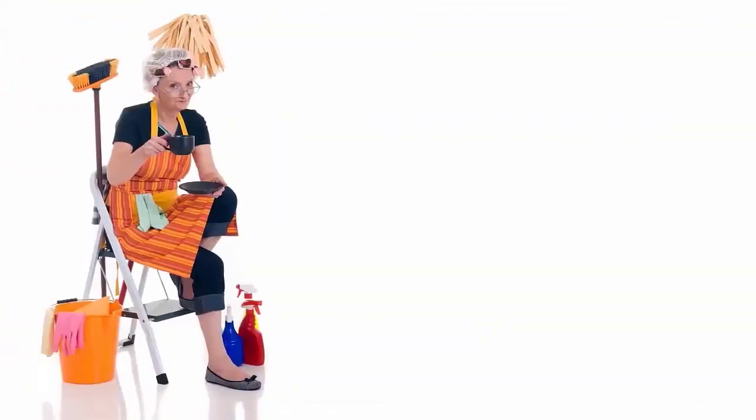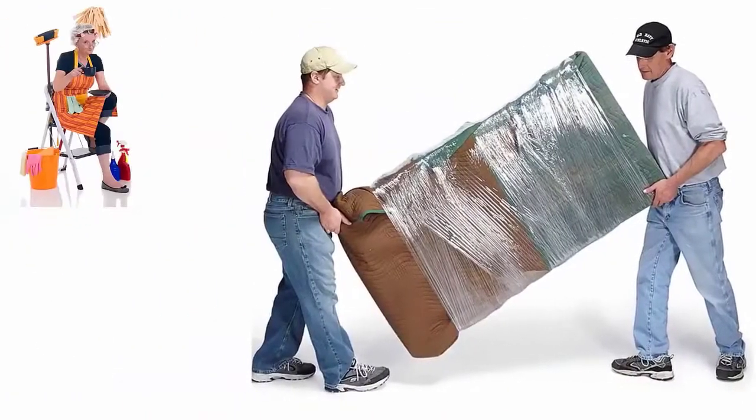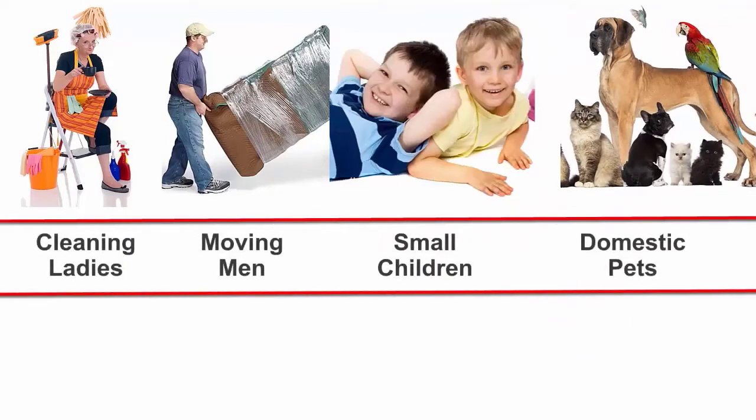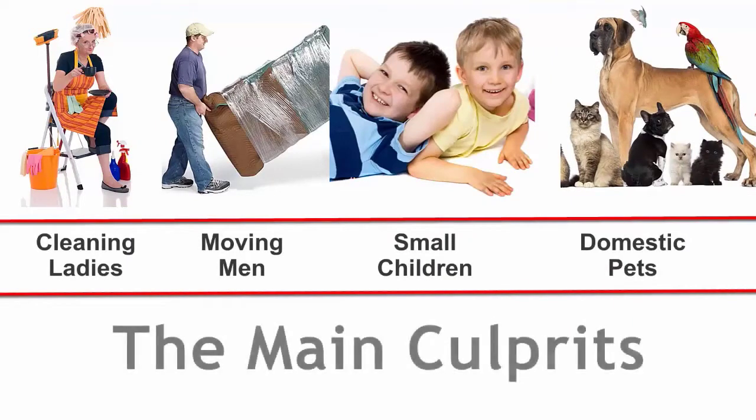Now, here's an interesting quiz. What do these four people have in common? They're cleaning ladies, moving men, small children, and domestic pets. And the answer is, these are the chief culprits for most breakages of glass and crystal around the home. More important even than earthquakes and floods.